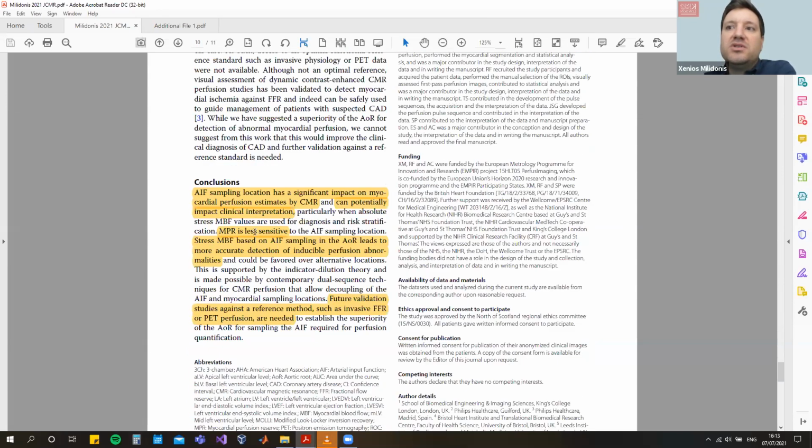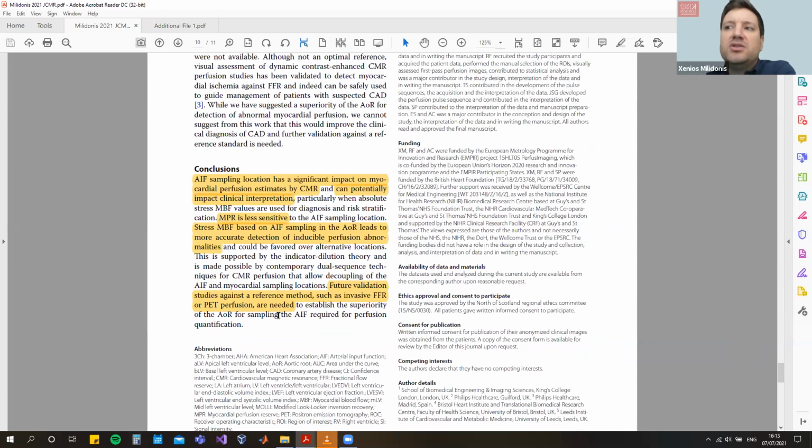And since our study was done on a relatively small population and diagnostic accuracy was measured against visual assessment, we do strongly believe that further validation and measurement of such flow thresholds must be obtained in larger cohorts, perhaps, and against reference methods such as invasive FFR or perfusion.